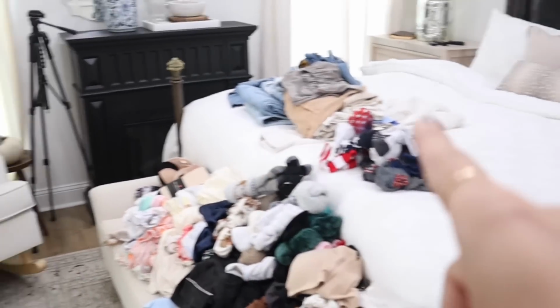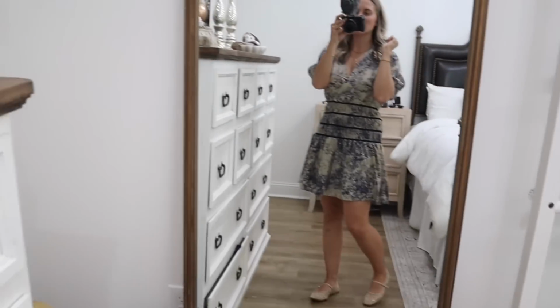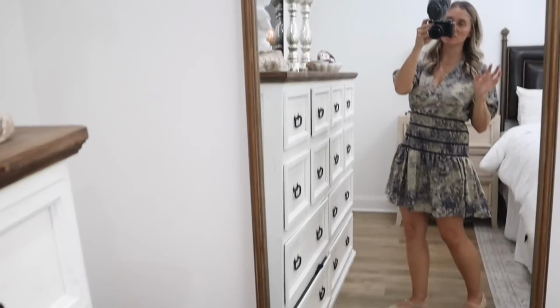I'm about to change because we have a mess and we're about to start working on the closet. But I had to share with y'all my cute little outfit before I changed.